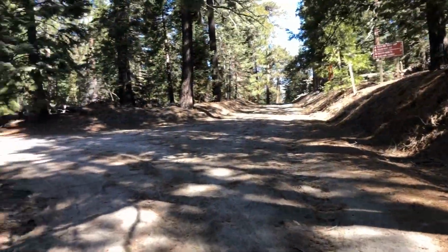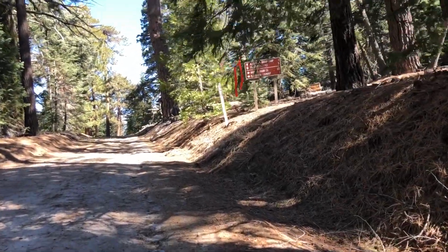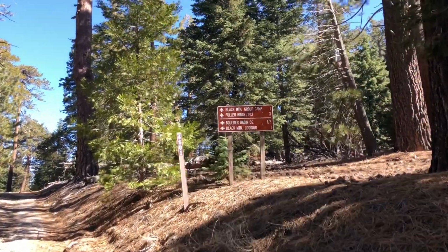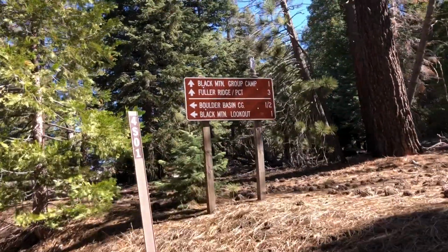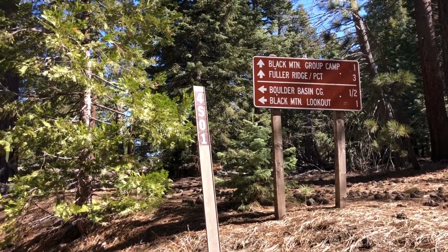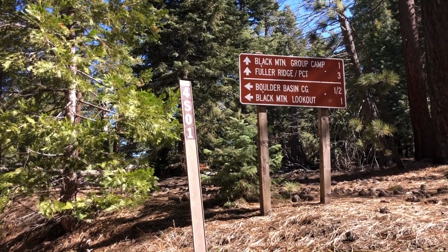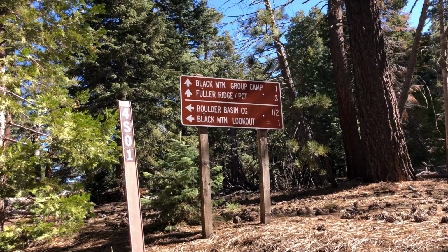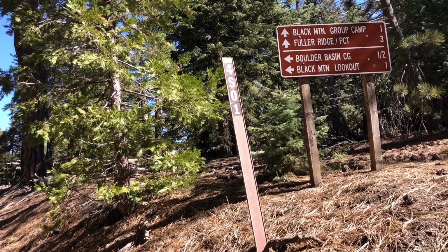All right, reached a junction here, and a very official looking sign showing PCT Fuller Ridge 3 miles ahead, 1 mile to Black Mountain Group Camp, which I think is where my junction is. Somewhere in between those two, I think. Anyway, Forest Road 4S01.